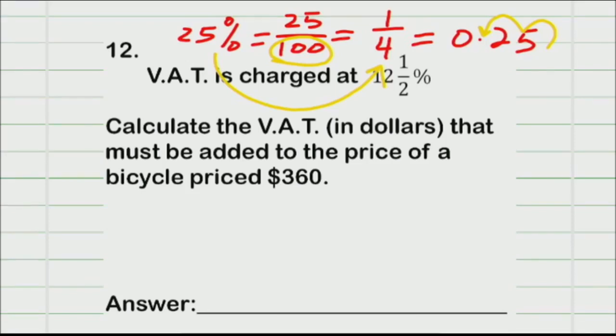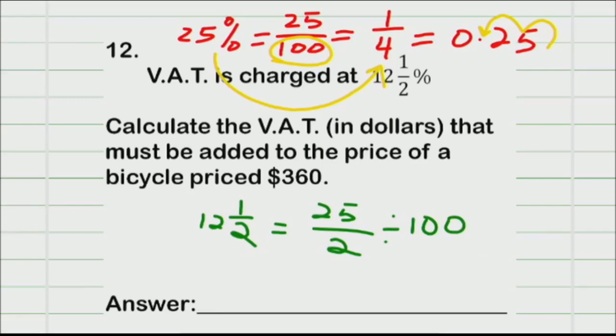So we have 12.5%, which is the same as 25 over 2 divided by 100, because as we learned, percent means out of 100. So we have 25 over 2, which is the improper fraction for 12.5, divided by 100. Dividing by 100 means we multiply by 1 over 100. We flip the fraction when we're dividing and turn it into a multiplication. Again, this is something we'll hopefully get to come back to in the future. Hoping that most of my standard 5s out there can follow a little bit.